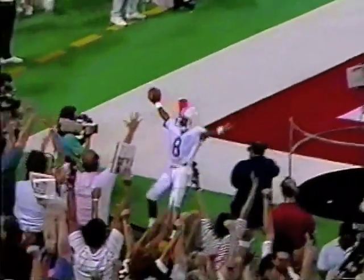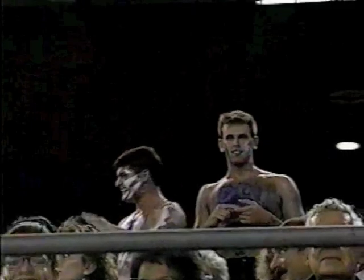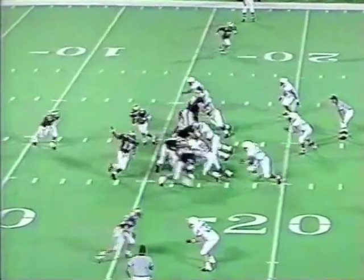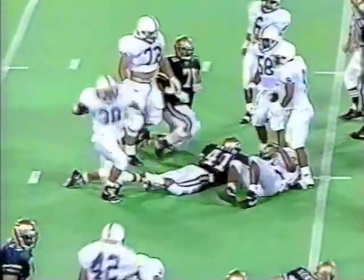Saka throws to the corner to Terry Smith. Touchdown, Nittany Lions. On top of Georgia Tech now, 13-0. Fayak missed the extra point, but Saka has been sharp. Terry Smith has been outstanding. You made an interesting point about time of possession. I want to get to that in just a second. This is Michael Smith with nowhere to run. Be a factor.